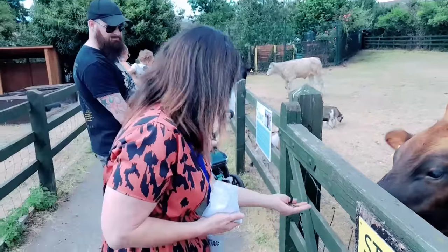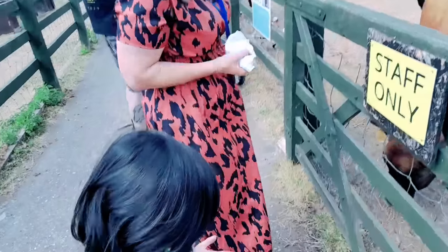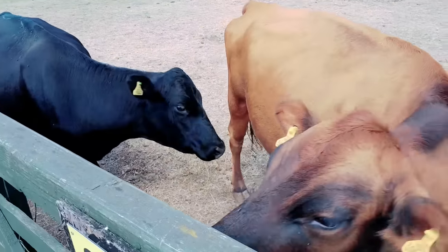Which complies with a whole bucket of water. Cows give a sniff. Want me to do it? Star, do you want some? Yeah. The star is Sky's mummy. And this is Solar. And Solar is Moon's mummy.